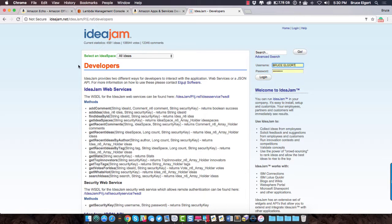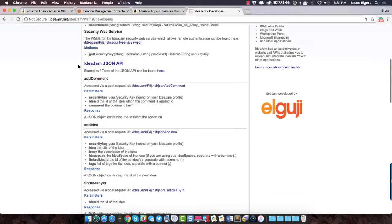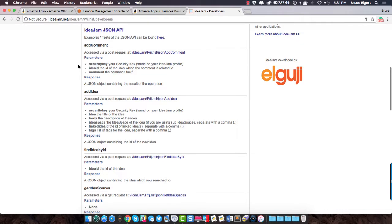Now, this API has been around since 2010. It was developed by Matt White of the LDC Via group. And there are several methods, in fact, there are a lot of methods that are available to developers to employ IdeaJam data within their applications, right?